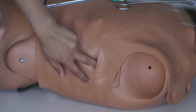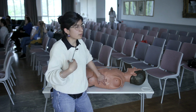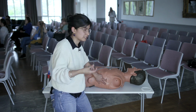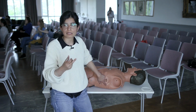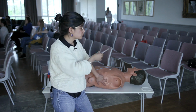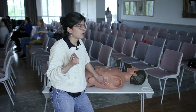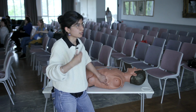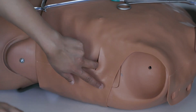Less of a problem in your population because you guys are nice and skinny. More of a problem in my population because we're not. So you don't want to lose the track that you've made, right? As soon as this comes out or your finger comes out, the subcutaneous tissue collapses. And you don't want to keep doing the same thing over and over again. So you leave your finger in the space.